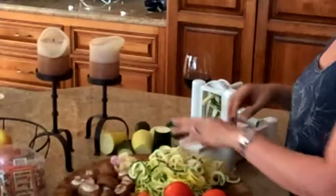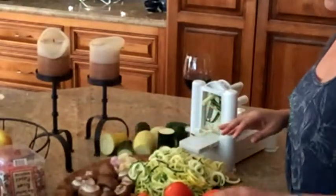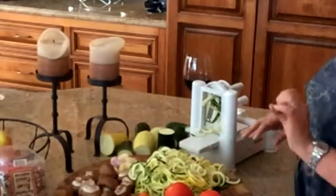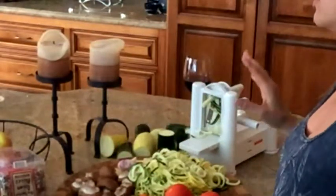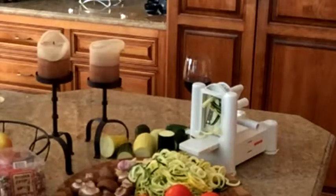So we've got spiralized zucchini and squash, fresh mushrooms over here, fresh Roma tomatoes that I'm gonna make the sauce to go over this with the meatless meatballs. And we've got some shallots and some fresh garlic that we're gonna put in our sauce here. And then here's the kale salad. And the strawberries, and we have pecans, and we're gonna put a little goat cheese in the salad, so we'll have a nice healthy salad. But I do this trick, you guys. I do this trick to the kale salad that I'm gonna show you over here.